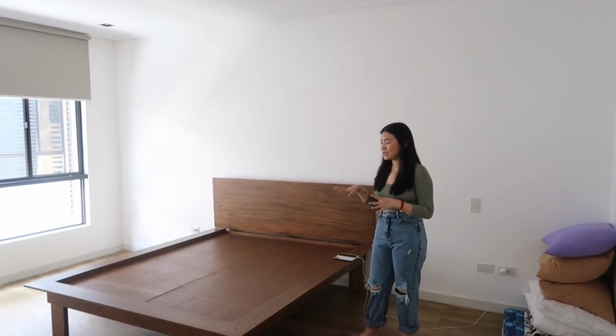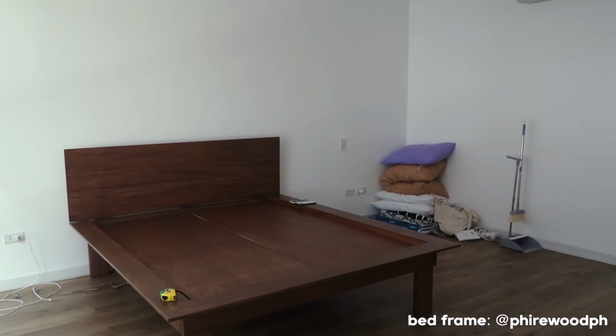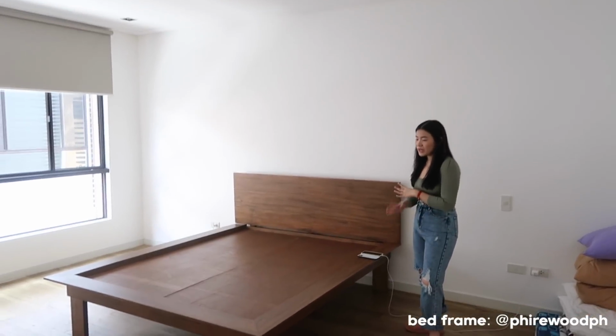I super love this bed. It's from Firewood on Instagram and I love it. It's a queen size bed, by the way. Ganda ng pagkakagawa.